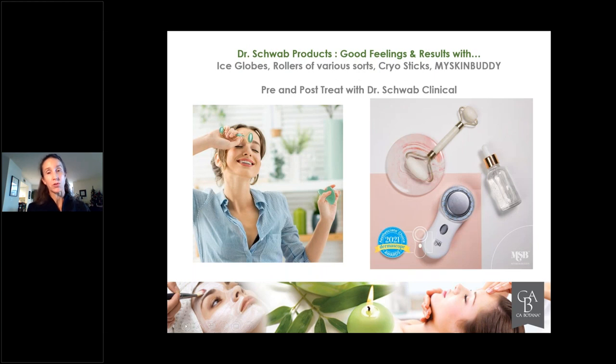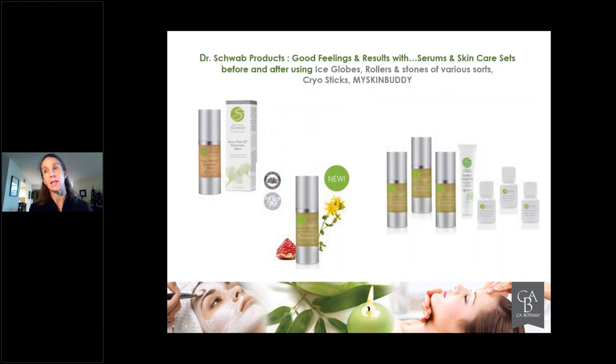So pre and post treating with the Dr. Schwab clinical is really, really important, again for the ice globes, the rollers, the My Skin Buddy. Here's a plethora of the different serums. For example, on the left is the Alpha Pro LE. So this is like the ginkgosome on steroids. So it's enhanced with a very tiny molecular size of the key ingredients. Of course, it has your grape stem cells, but it also has 3 proprietary peptides. And so the fine lines and wrinkles, and the moisturization and the texture of the skin, and the detoxifying of the skin is at a whole other level. It's a great product for pre-treating as well as post-treating for medical procedures and for surgeries.